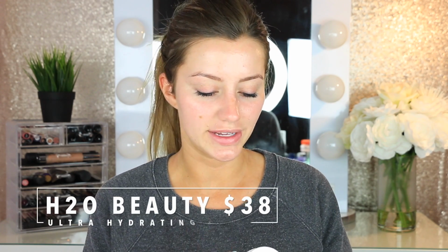I'm not going to be using this tonight because my skin is feeling pretty good tonight and I don't feel like I need that much moisture. So I'm going to use my other moisturizer tonight, and this is the H2O Beauty Oasis Ultra Hydrating Cream. I just take a little bit on the back of my nail, sorry that looked bad, and then dot this around my face.